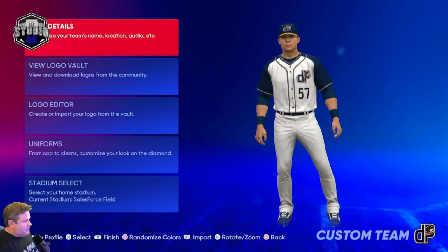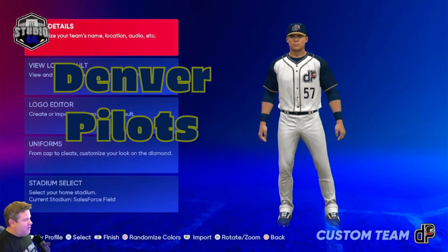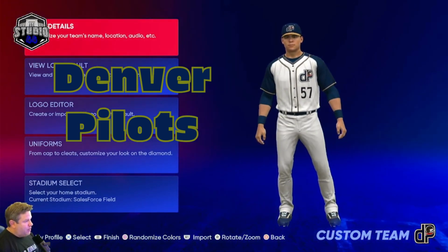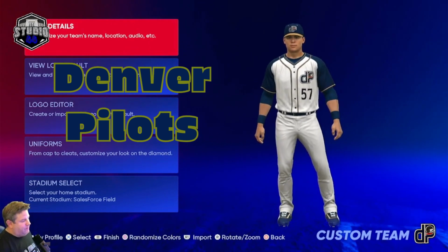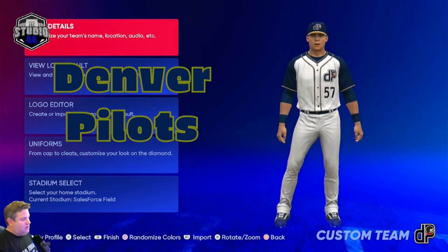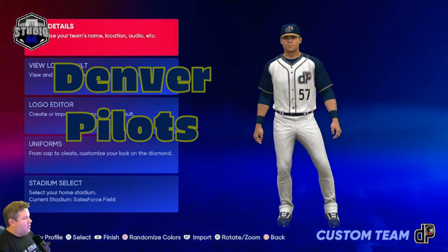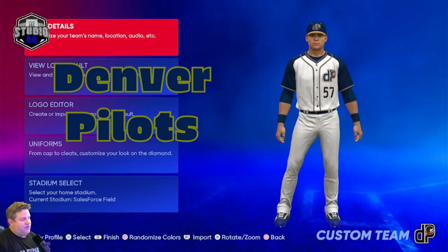Here's another fun team, the Denver Pilots. I heard there's like an Air Force base out in Denver, right? Like an Army military Air Force base. So we went with the Denver Pilots. I know they're famous for the Rocky Mountains and digging for gold and the Nuggets and the Rockies and all that. So I wanted to find a little bit of a different angle to go with.